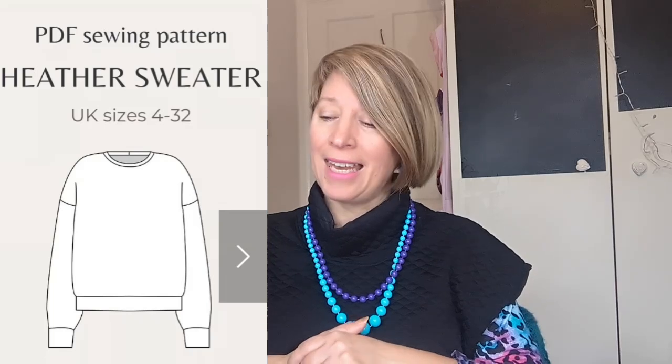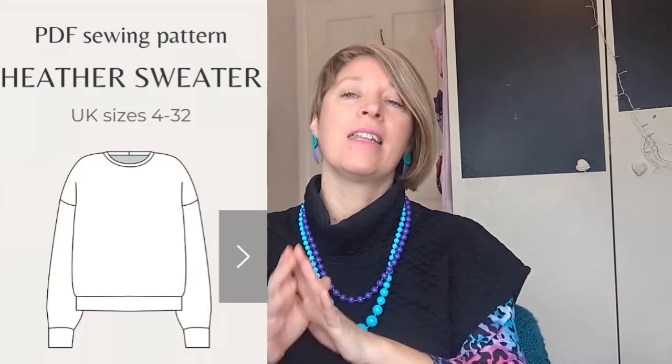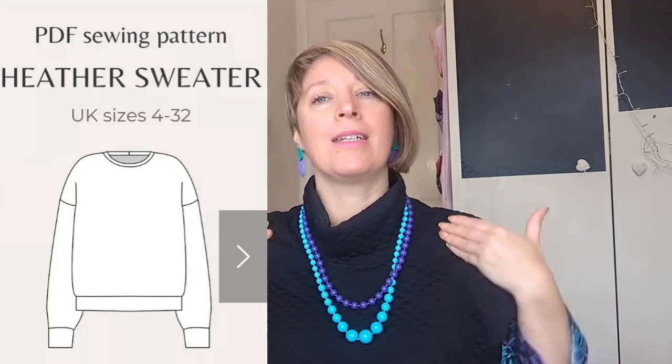I did think about making a jumper, and a jumper that right now I'm liking a lot is the NH Patterns Heather Sweater, which is free. The Heather Sweater, it's a drop shoulder, but it's a nice fit, nice length. This could be a really smart casual jumper. There are lots of cardigans out there on the market. I know a lot of people, I think, like the Harper cardigan, which I believe is free as well.